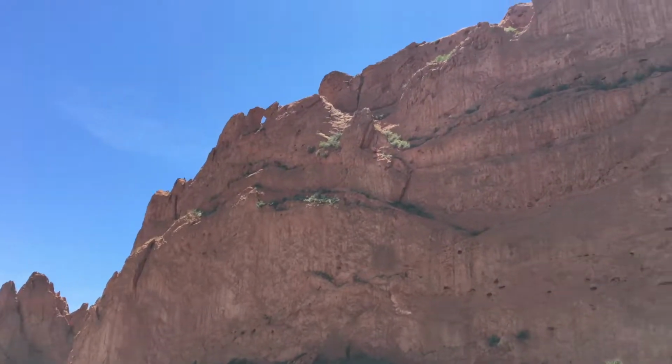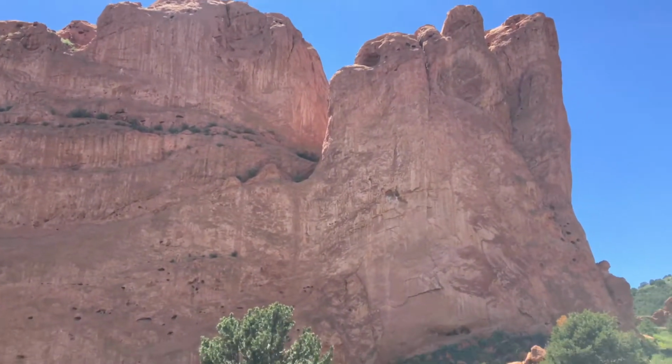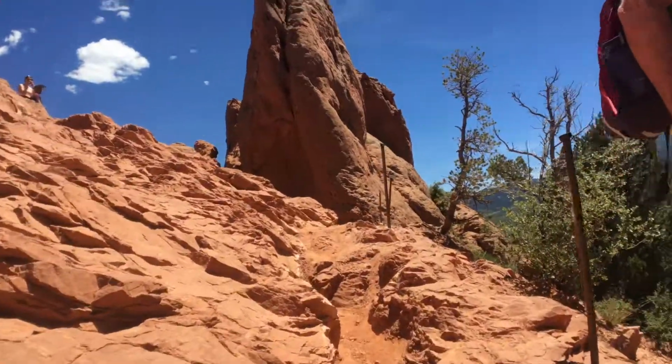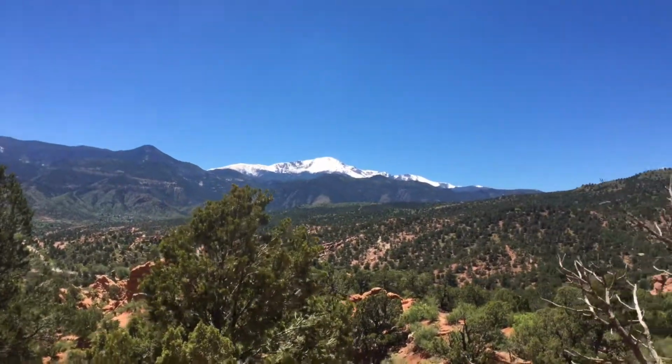Check out the massiveness of this thing. So you can come up here and climb around. You can see Pikes Peak out there.